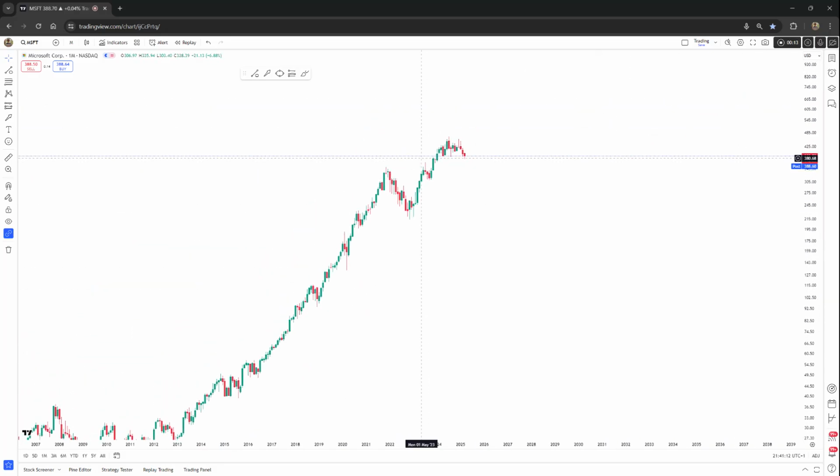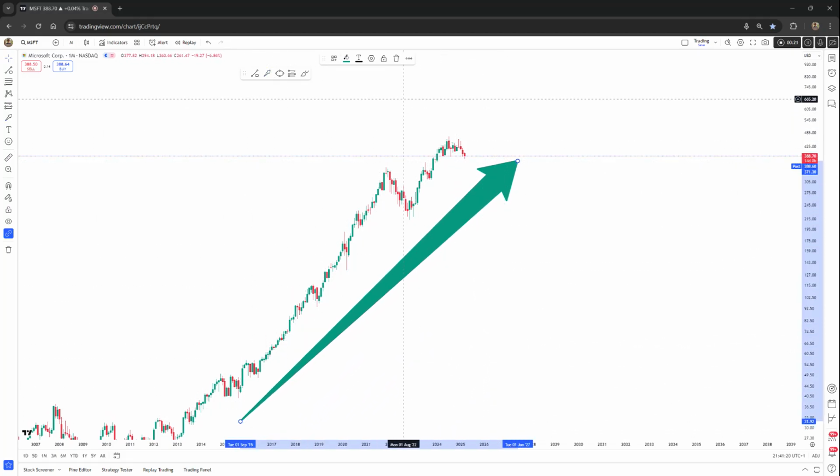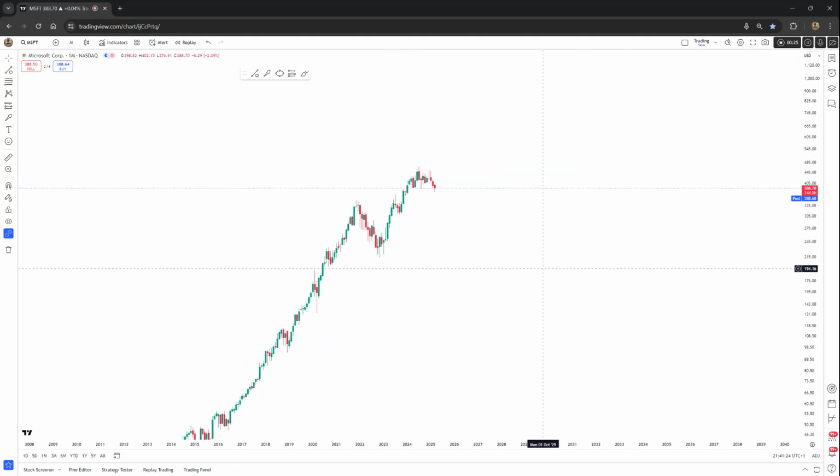If we take a look right here at the monthly chart of Microsoft, and we first of all determine the overall trend, you can see that for the past entire decade, Microsoft has clearly and strongly been trending towards the upside. I mean, just a couple of months ago, we saw the creation of another new all time high exactly at this psychological $450 level. But for the past entire year, Microsoft has also been overall consolidating.